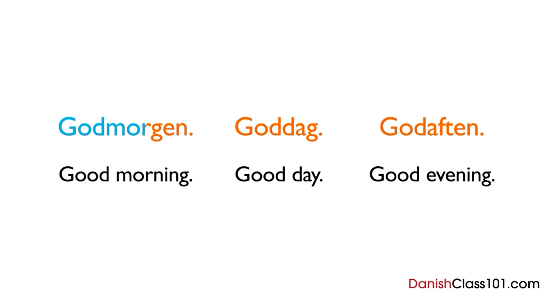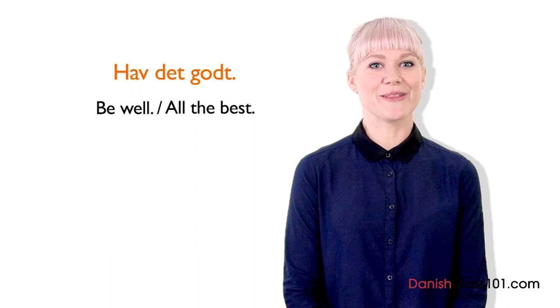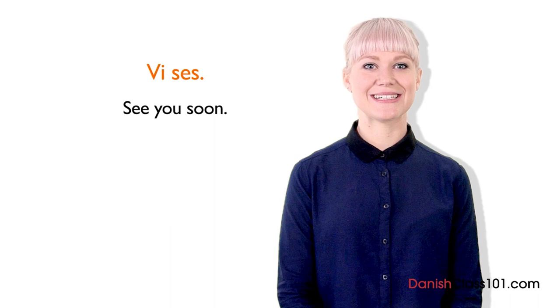God dag, god aften, and god morgen are used when we meet someone, but when we leave, we don't say these again. When parting ways for a long time, we usually say ha' det godt. Ha' det godt means be well, but a better translation is all the best. Finally, in Danish, we have an expression meaning see you. Vi ses.